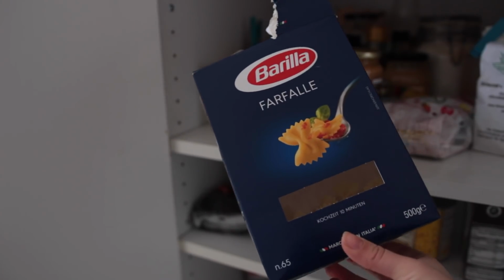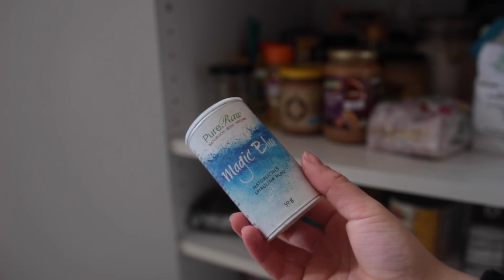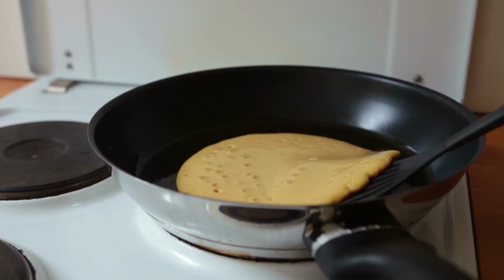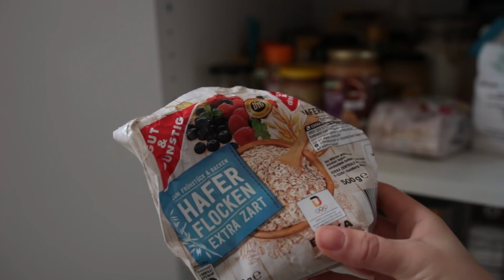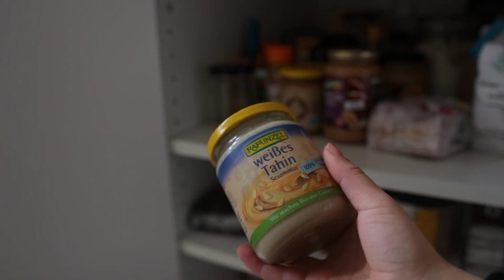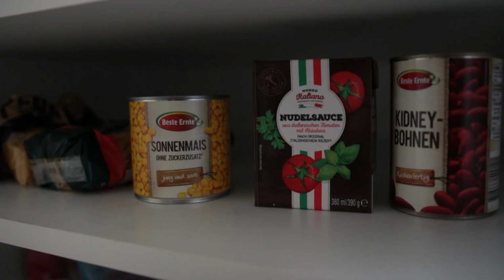We've got an open pack of pasta, blue spirulina powder that I've had for like 2 years, maybe used 5 times. One of these times I was making blue milkshake. That was great. Chickpea flour, which you can use to make a vegan omelet. Recipe up here and down below. Oats, vanilla pudding powder, spelled coffee, another pack of opened oats, tahini. Down here there's some more pasta, some rice noodles, corn, ready-made tomato sauce, and kidney beans.